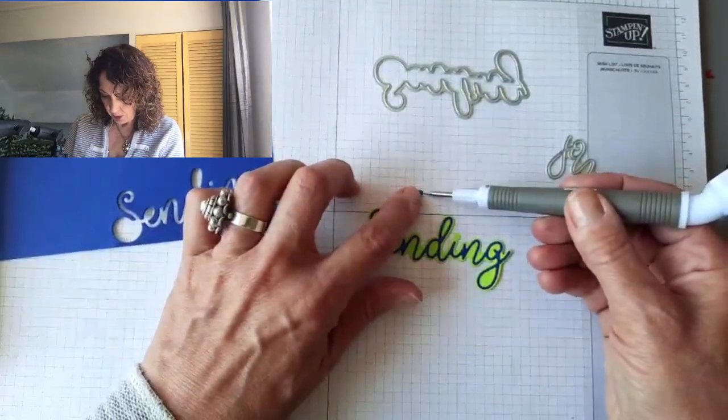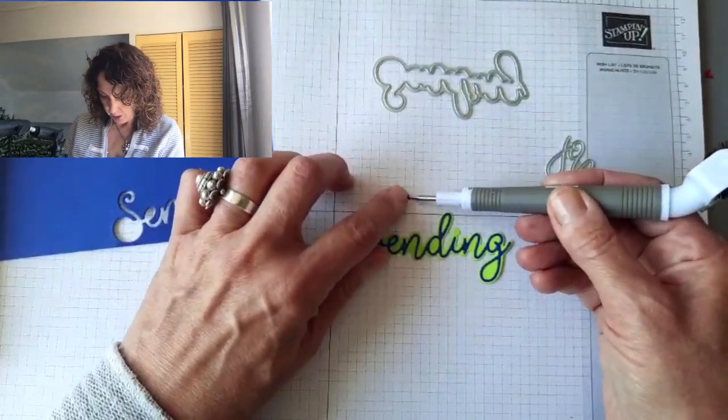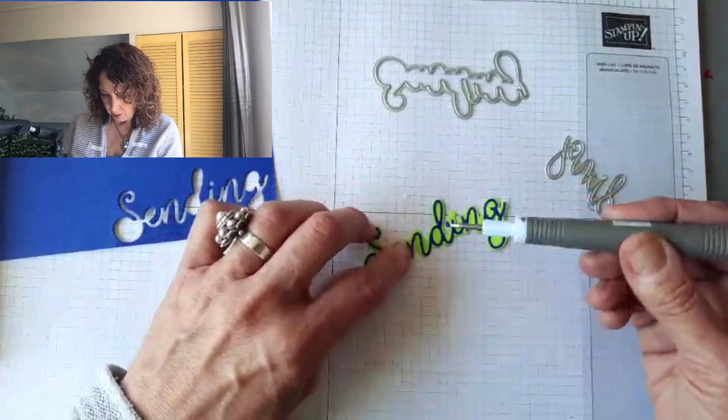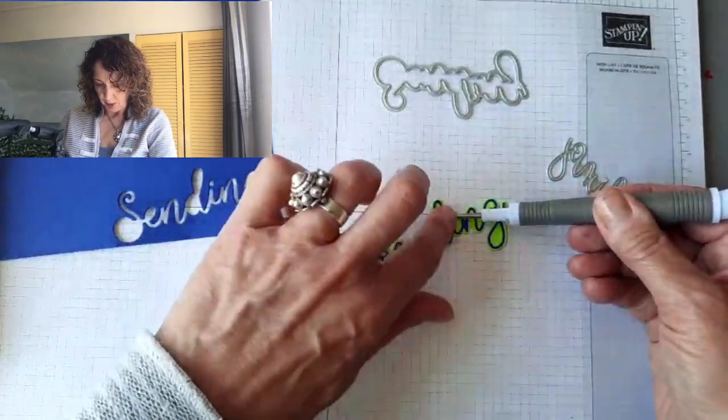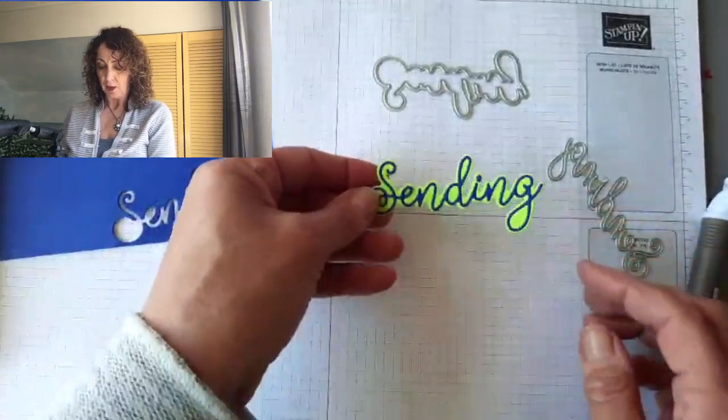Now this piece is going to be a little bit tricky. I'm going to flip that. Oh, and it already came off. Okay, that's not so bad. Do I want the thing at the top or the bottom? I'm going to leave it like this. Okay, so we have the word sending.